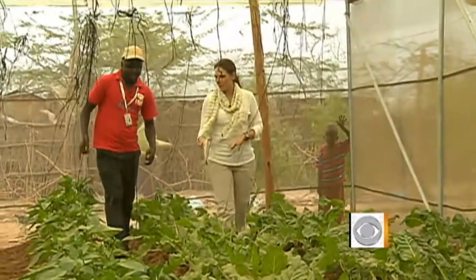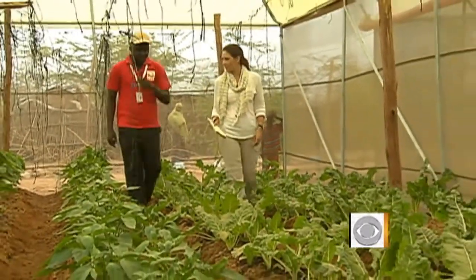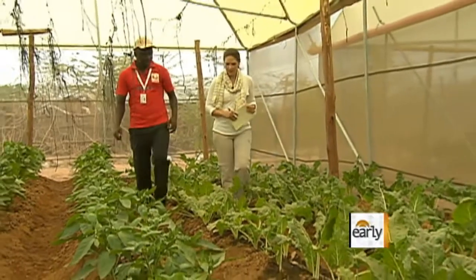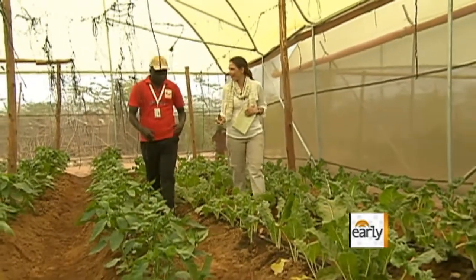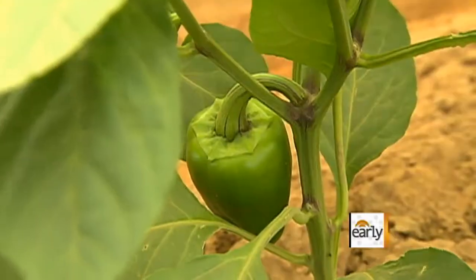So you have spinach, green peppers, hot peppers. Hot peppers, yeah. And at one point you had tomatoes as well. We had tomatoes as well, and kale. And kale? Yeah. And you said sometimes there's okra. Yeah, we have okra. They keep some of the produce they grow for their families and sell the excess.